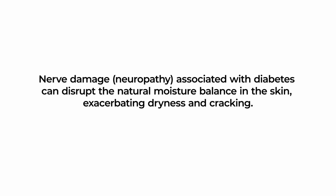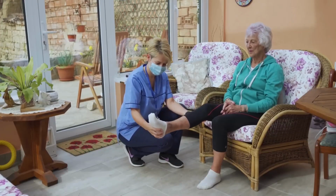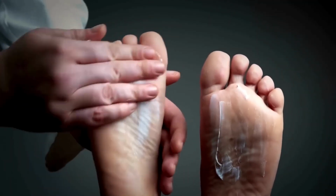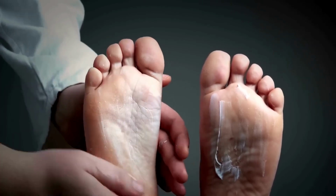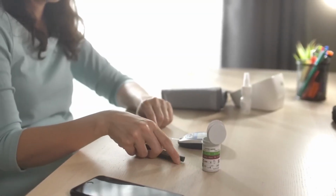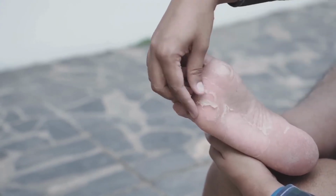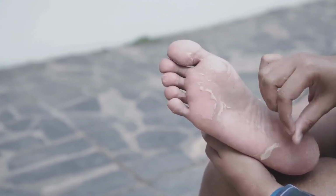Furthermore, nerve damage, neuropathy, associated with diabetes can disrupt the natural moisture balance in the skin, exacerbating dryness and cracking. Understanding this link highlights the importance of regular foot care, including moisturizing and inspecting the feet for any changes. This knowledge is a vital part of diabetes management, emphasizing the need for proactive and comprehensive self-care to prevent serious complications. Number 5. Cold feet.